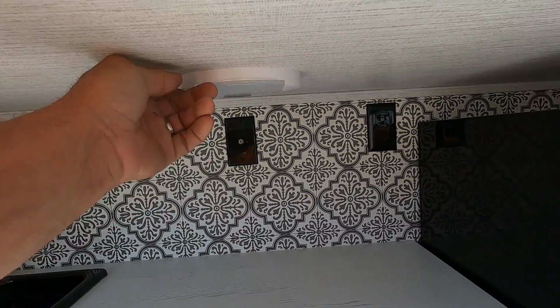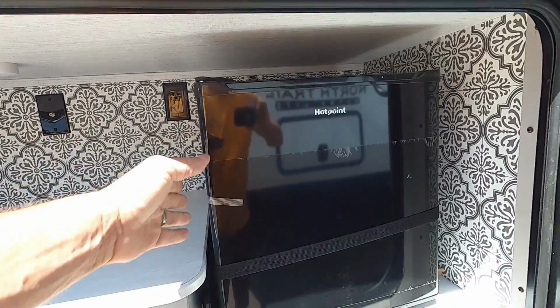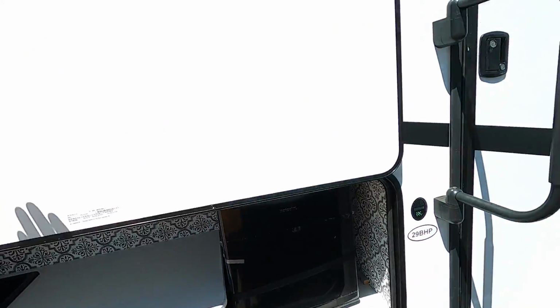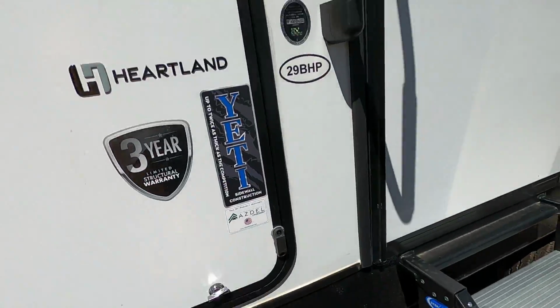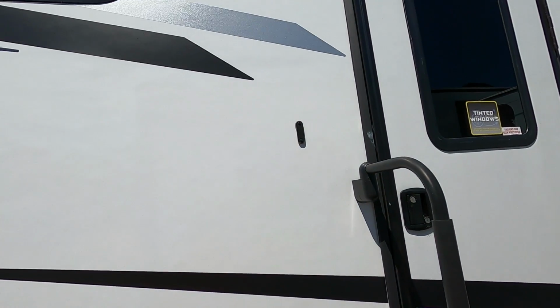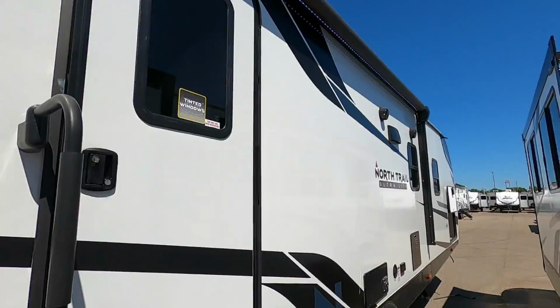Prep for TV out here as well. Cable 110. Outdoor fridge. Make sure you leave this locked for travel. Those are magnets. That about covers everything out here. Let's go take a look on the inside.